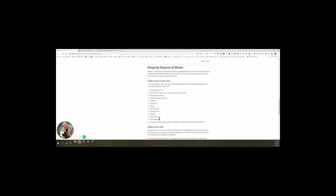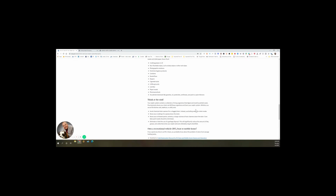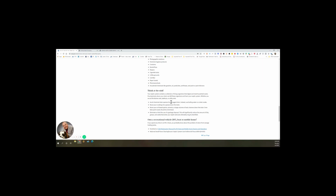Any of these things, paper towels, if I didn't say that, don't throw these things down the toilet. You're going to have to use them for the appropriate use, but put them in a trash bag and haul them out with the trash, okay? Other things: pharmaceuticals, household chemicals, just be smart. Avoid drain openers for the clogged drain. Again, the cooking grease and all of that, paints and solvents.